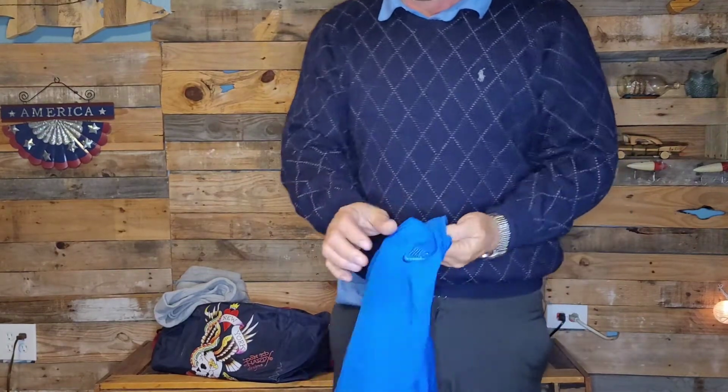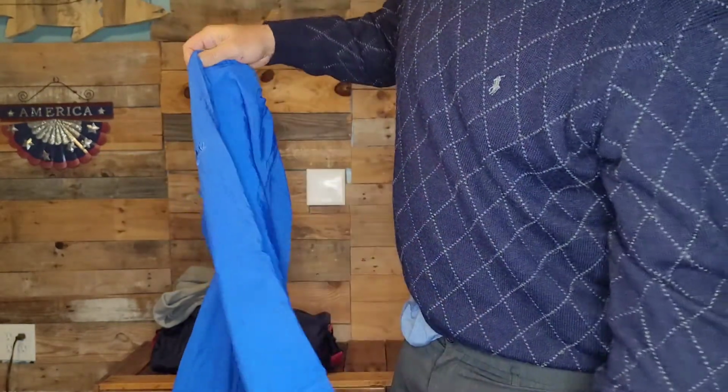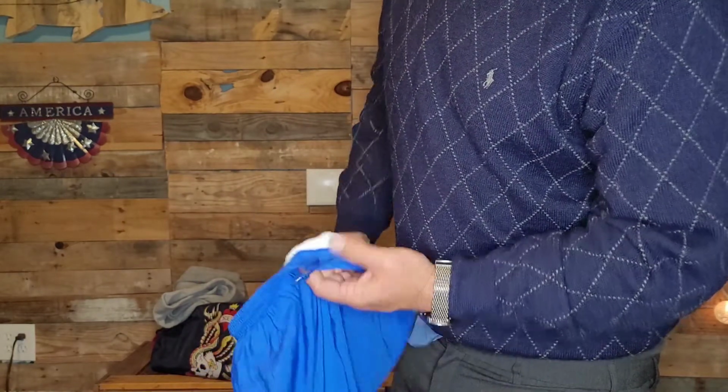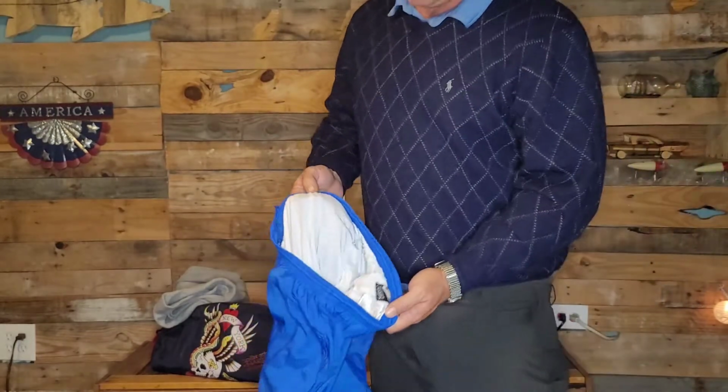I have them listed for $40. You can see they have the Nike swoosh logo on them. They do have a size tag, they do have the drawstring, and they have the inside liner.